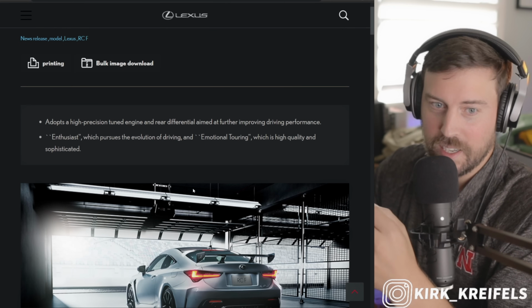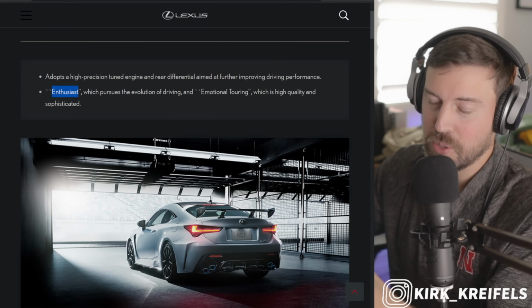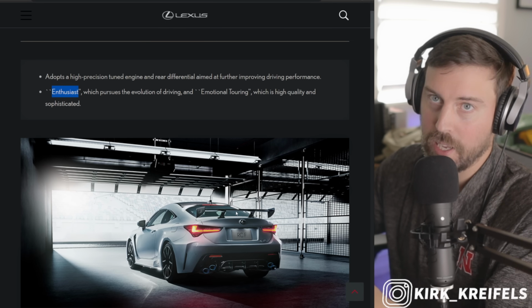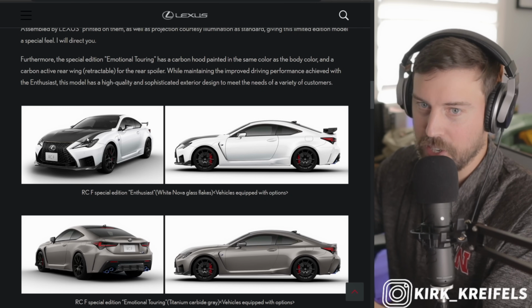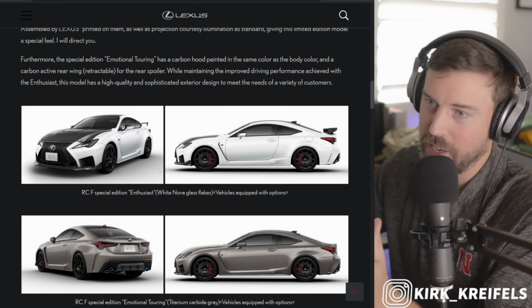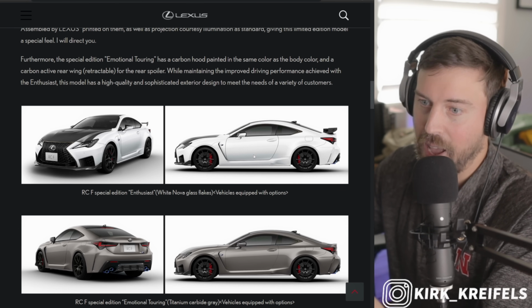All right, so the naming is absolutely ridiculous. One is Enthusiast, and the Enthusiast looks a lot like the track editions. You got the big carbon fiber wing, you got the carbon fiber front hood as well. You got this carbon fiber lip down here at the bottom and side skirt and whatnot. This looks like any other track edition that we've had in the past.